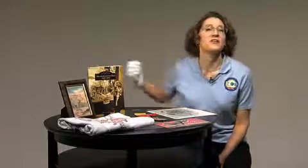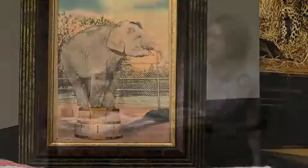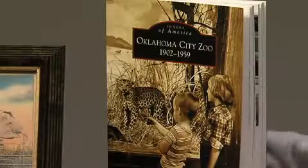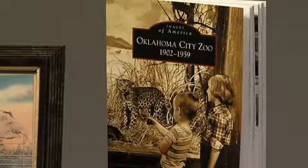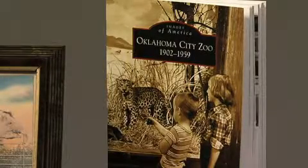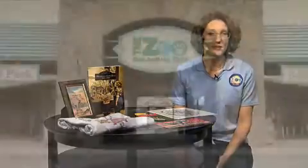And right here is a copy of the postcard that was issued for Judy, and this is a picture of her still very young. She's up on top of a little barrel, and she was just at that point beginning to perform. And then I also brought a copy of a new book that came out in 2006, and this is the story of how the zoo got started in the early 1900s, and it tells in detail the story of Luna the elephant and Judy the elephant and so many other famous animals that have lived at the zoo.